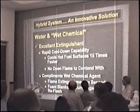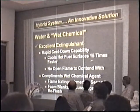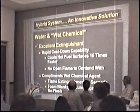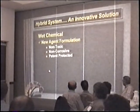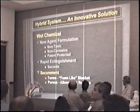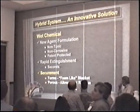So we're talking about water and wet chemical. Both excellent extinguishing agents. Rapid cool down cools hot surfaces 15 times faster. No open flames to contend with. Complements wet agent systems, flame extinguishment in seconds. Foam blanket secures against reflash. Wet chemical, new agent formulation, non-toxic and non-corrosive, patent protected. Rapid extinguishment in seconds. Wet chemical securement forms a foam-like blanket, the pores allow heat release.